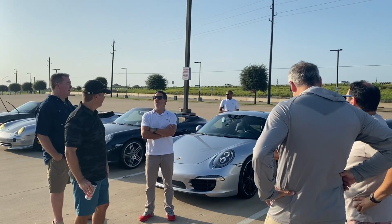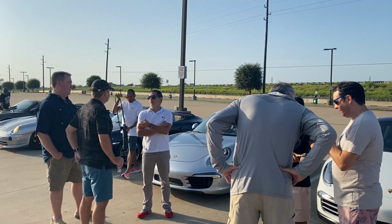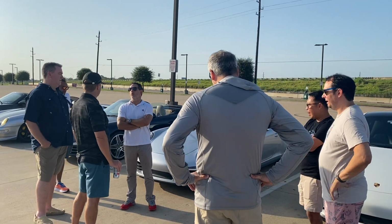Always have a driver's meeting to discuss the route, any planned stops, or any concerns people may have about the drive. Our group drives in single file and does not allow passing. It's an extra liability to risk when you're speeding on two-lane back roads.